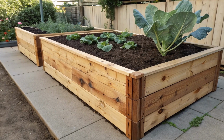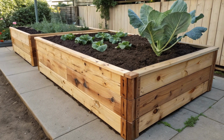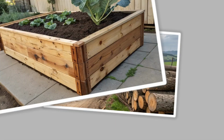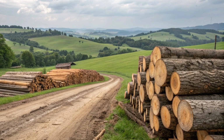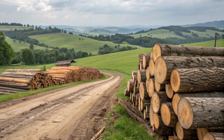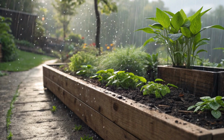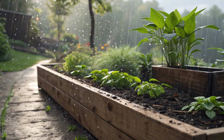The wood is naturally harder than most other options, which means it maintains its structural integrity even under heavy soil loads and constant moisture exposure. Black locust is also a sustainable choice, as it's a fast-growing tree that's often considered invasive in many regions, making harvesting environmentally beneficial. The wood has a distinctive grain pattern and weathers to an attractive gray color over time.